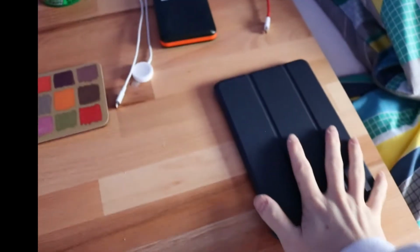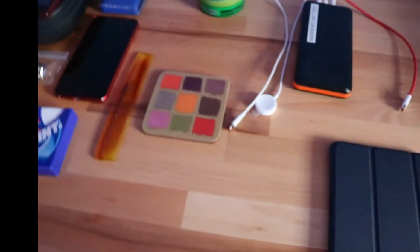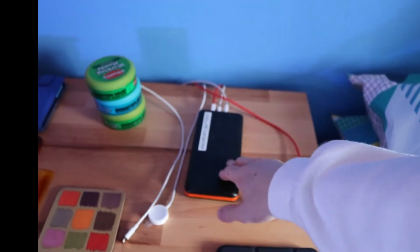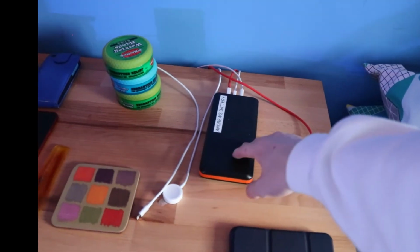So I've got my current iPad mini 4th gen. I've got my charging station, which is the EasyAcc battery bank, which I also have an unboxing and review coming up of, which is just chilling around there. You guys will see that in the upcoming weeks.